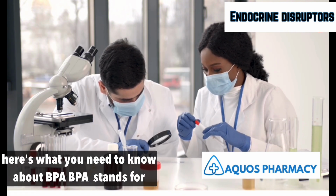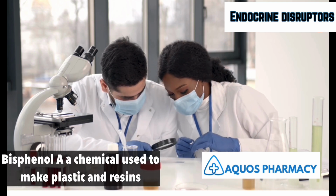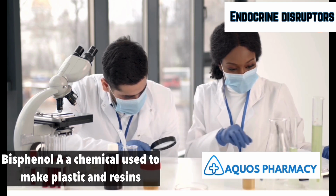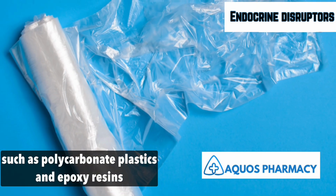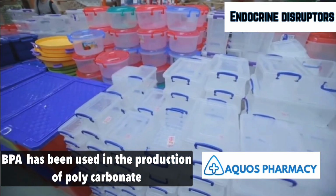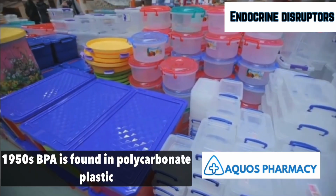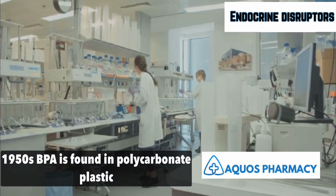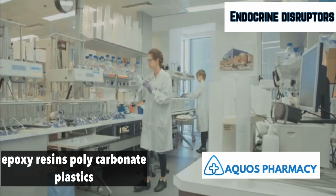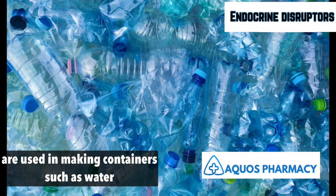Here is what you need to know about BPA. BPA stands for bisphenol A, a chemical used to make plastics and resins, such as polycarbonate plastics and epoxy resins. BPA has been used in the production of polycarbonate plastic containers for food use since the 1950s. BPA is found in polycarbonate plastics and epoxy resins. Polycarbonate plastics are used in making containers such as water bottles.